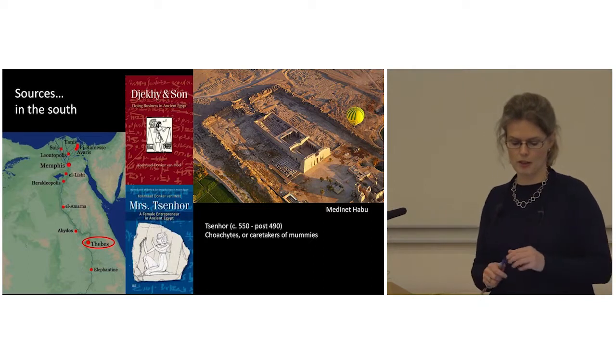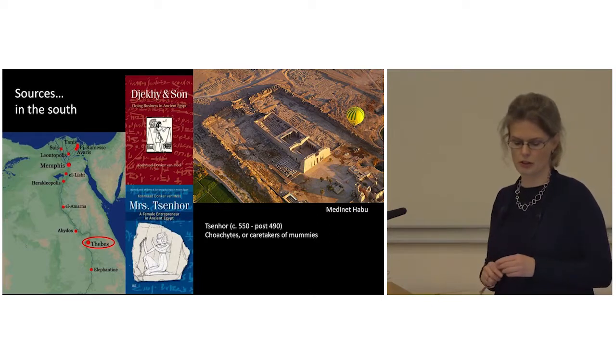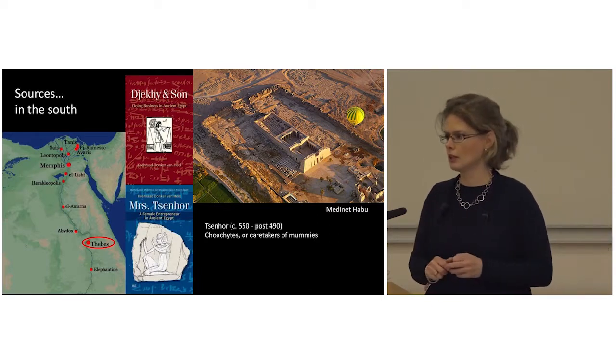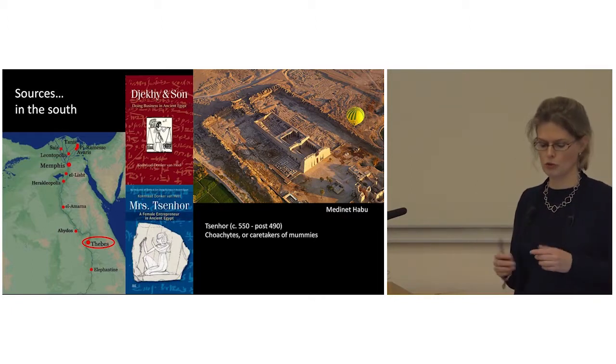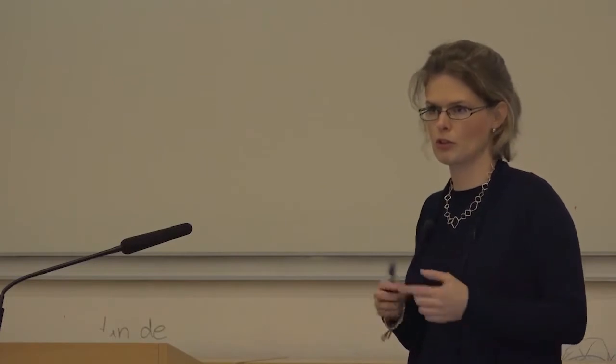Now, I'll take Mrs. Senhor as an example. This is a lady of the lower middle classes who was born around 550 and died presumably shortly or soon after 490, but that's unclear. We have her archive, or the archive of her daughter, that contained a lot of her contracts. And she is seen to be very independent. She conducts her own business. She buys slaves. She buys houses with her second husband. She makes sure that her son and living daughter all get equal shares in the inheritance.